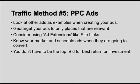So bid for return on investment. Bid for that best return on investment. It might cost you $2 a click to be in position number 1, but if you're in position, say, number 4, let's say, it might only cost you 75 cents a click.